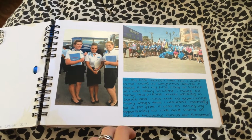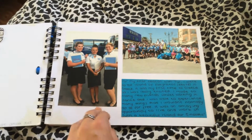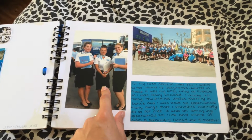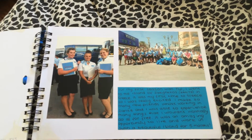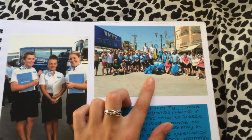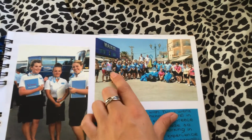This is my introductory page. So this is obviously me in my uniform. This is the older uniform. It has changed since then, but that was me when I first started. And this is a big group of us when we did a beach clean as well. So that's the whole team of Thomson in Zante.